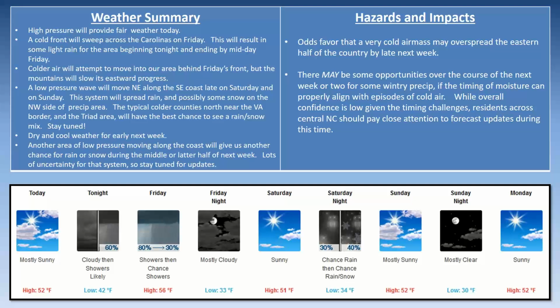If you're in the mountains out in the Western Carolinas, at the highest elevations, there could be some snow. But for us here in Central North Carolina, it's a rain event. Colder air will attempt to move into our area behind Friday's front, but the mountains will slow its eastward progress. So then, why is that important?